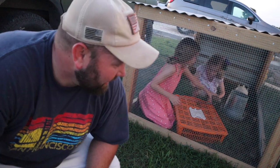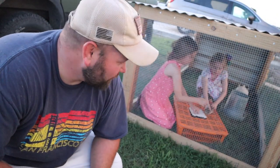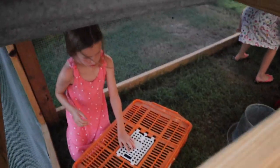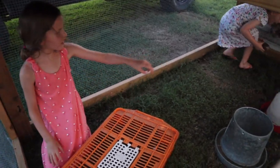I think I got them all. I think four of them flew out. I think I got four of them. Ugh. Boy, they're filling that cage up quick. I'll hand you them and you put them in, okay? Good job, girls. You about got them all. Yeah. Good job, Hope.